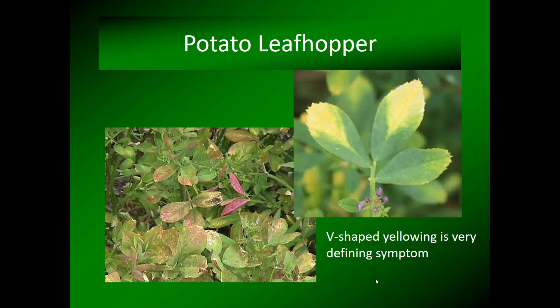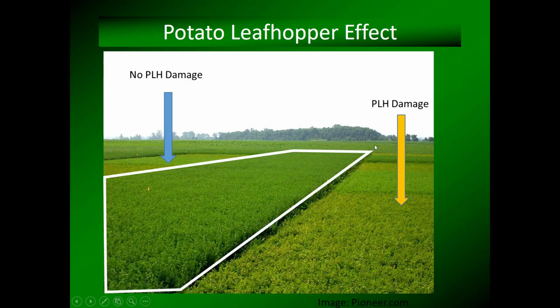Well, here's another view, actually, of that very pronounced V-shaped yellowing, and sometimes it even has other appearances, but this is the most definitive symptom. But I said the potato leafhopper has a growth inhibitory effect. This is an area of some alfalfa that has been damaged by potato leafhopper, and this area was protected. And you can tell a very marked difference in height of the undamaged section and the leafhopper damaged section.